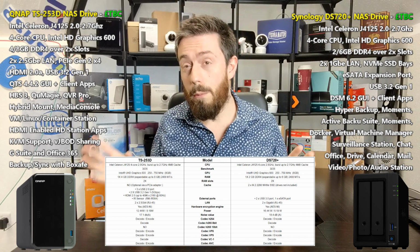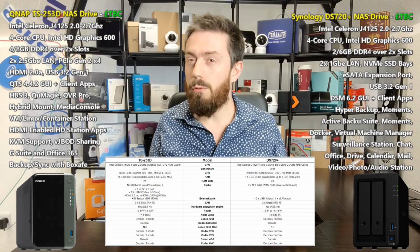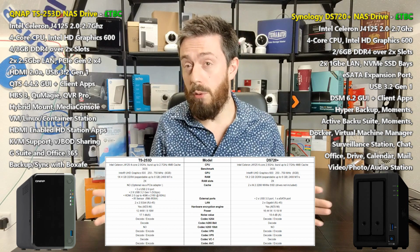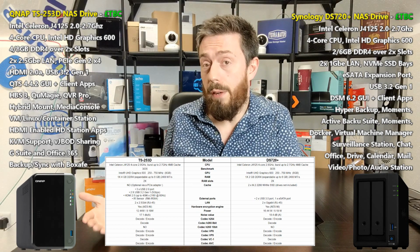On top of that, that CPU on both devices means that they both perform the same kind of read and write speeds, but of course the types of files you use and how you use them within their own respective software will make a lot of difference. But in other areas of hardware, we see enormous innovations on the 253D.